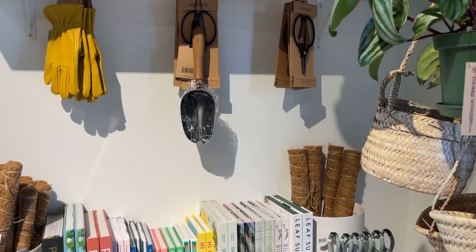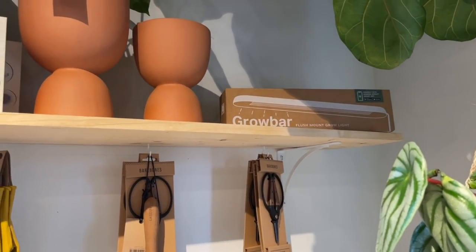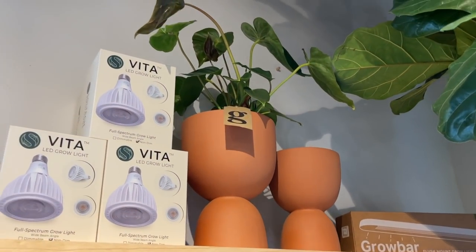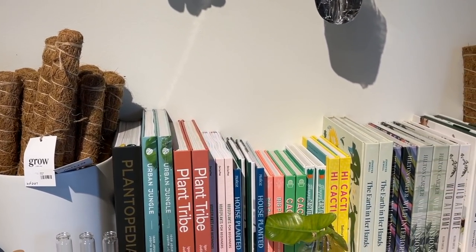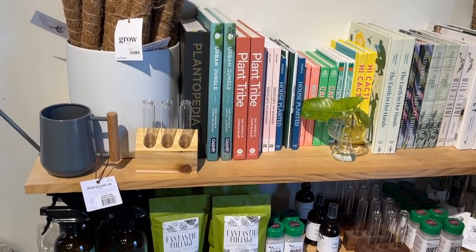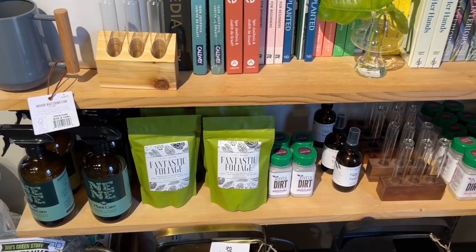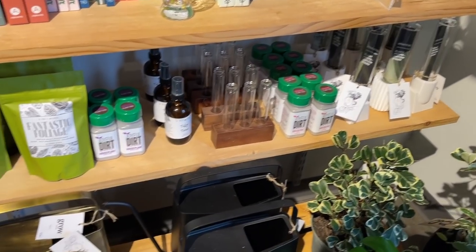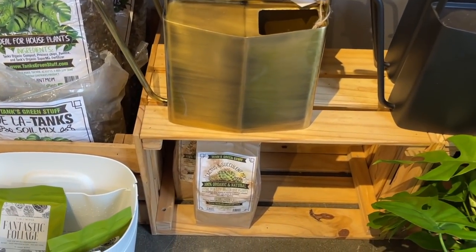And I love this shop because they have so many cool plant accessories. There's a grow light there. Look at these beautiful planters. Wow, look at that anthurium. Then there are loads of plant books. Cute little moss poles, little prop station. So all sorts of supplements. Some more watering cans. Then they have the De La Tanks soil.